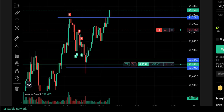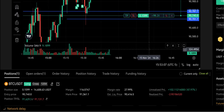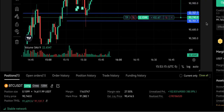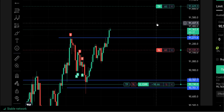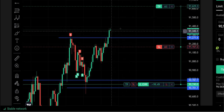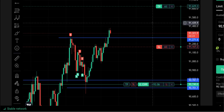I guess the trade position. What do we have in it? Yeah, $116. So we're up 102, 88%. Let's get this push. Let's move this up a little bit higher here, just in case this is a wave 5. I don't believe it is. I believe it's wave 3, but you never know.